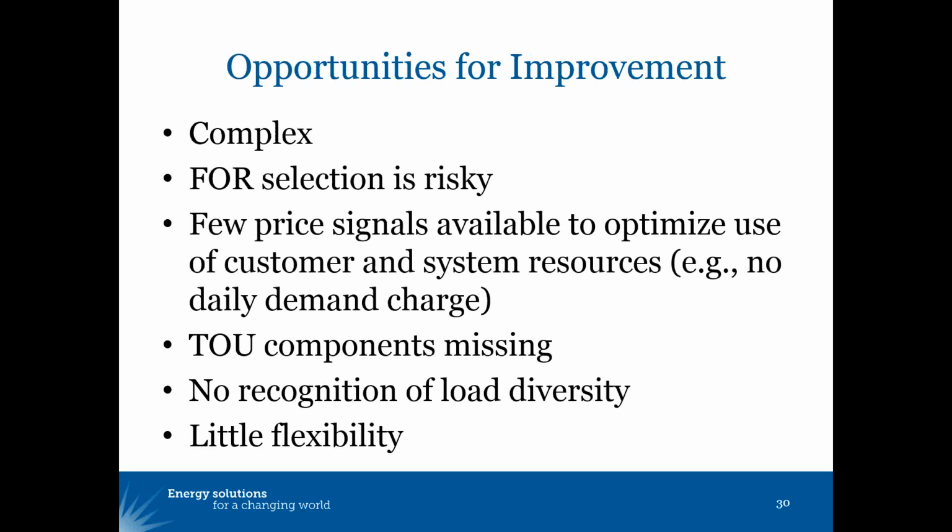So some opportunities for improvement that were identified in examining the AEP Ohio Power case was that this tariff turns out to be quite complex and difficult to manage. The forced outage rate declaration process that I described is very risky. And while fair risk sharing among the CHP customer and the utility is a very positive thing, this one may be a little bit more on the side of a lot of risk being adopted by the CHP provider.